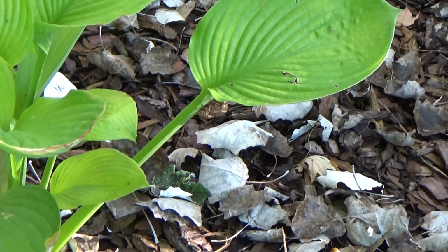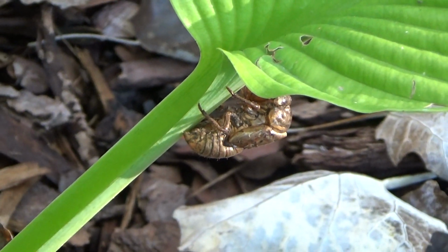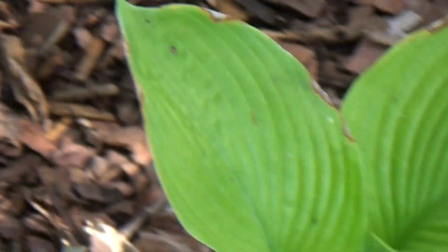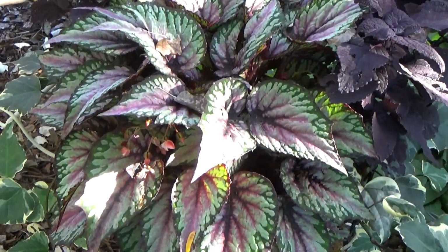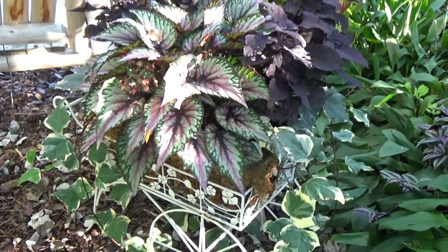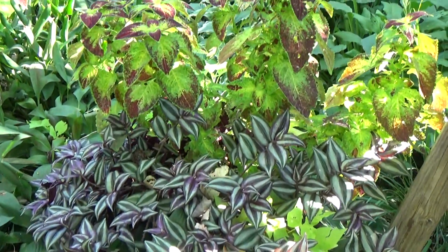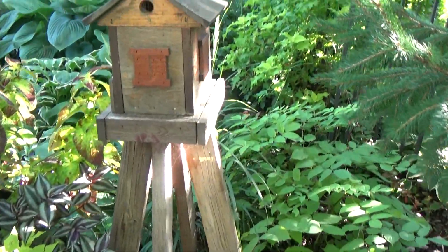I think I have a little friend here too. I think it's just the shell. Every now and then I can see one hatching or coming out the back, so it's kind of cool. I have seen that happen before. That's really neat. Love this container here. The Rex begonia looks fantastic. I like the whole thing. Trying to figure out how to overwinter the begonia. See if I can.